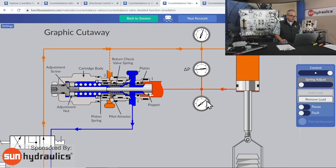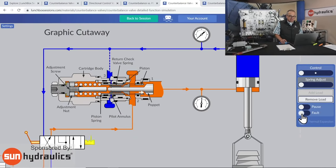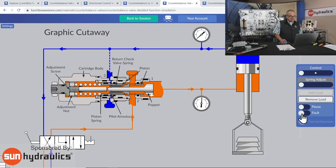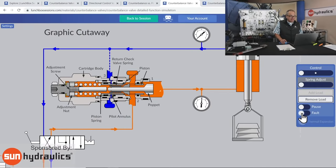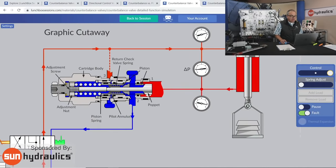It's ahead maybe at 2 o'clock. These are relative values. Let's raise up again, but this time we'll throw a fault in there where we've blocked number 3. And pilot pressure cannot get to that multiples pilot surface area where it's 3 or 5 times what's on port 1. And now look at our pressures.